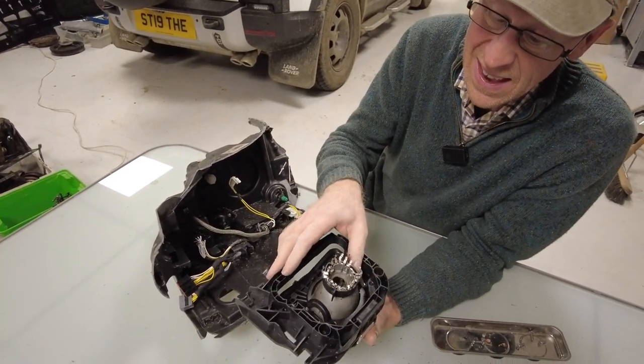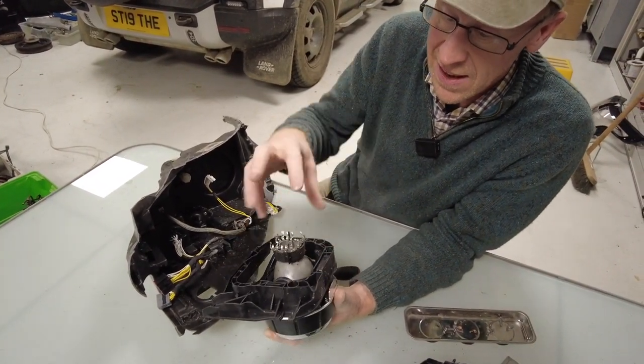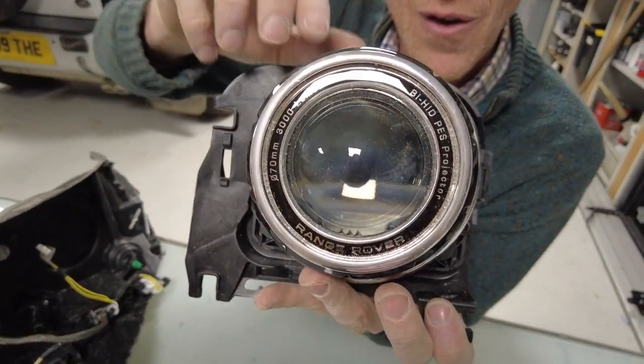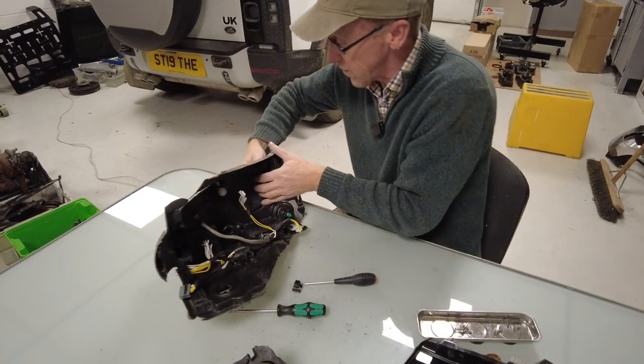Normally it would have the HID bulb. I don't think, has it been mangled? I don't think so. I think these are just earthing clips more than locating clips. So that's cool. I love the way they do the writing around the outside of these. Looks like an expensive camera. It's cool. Right. So that just leaves us with the main body.